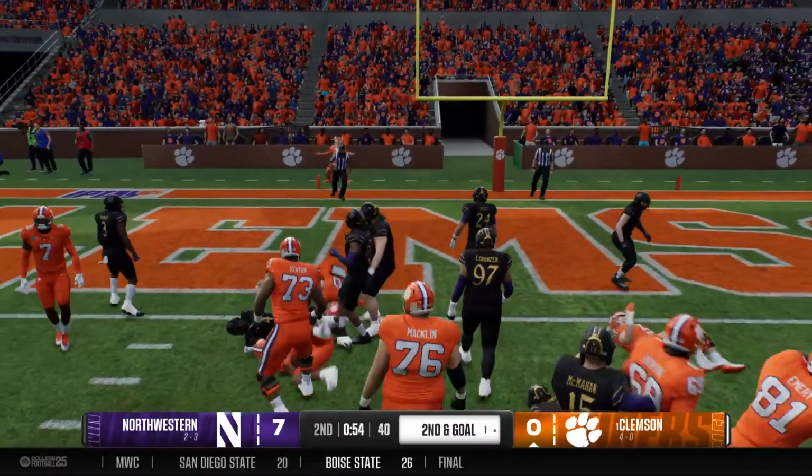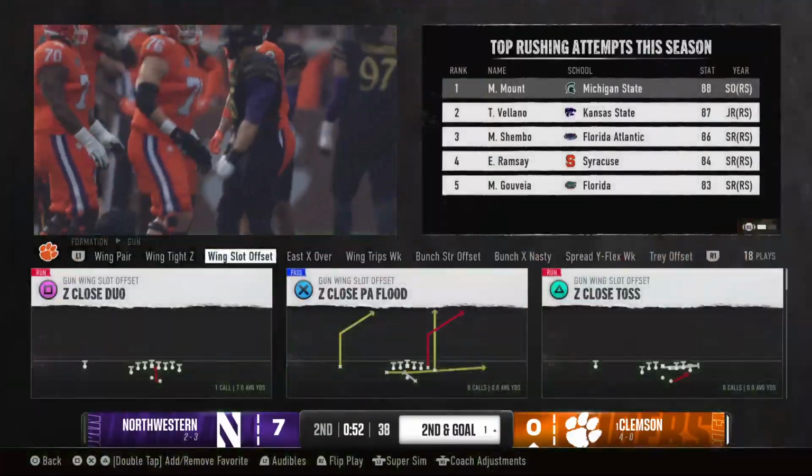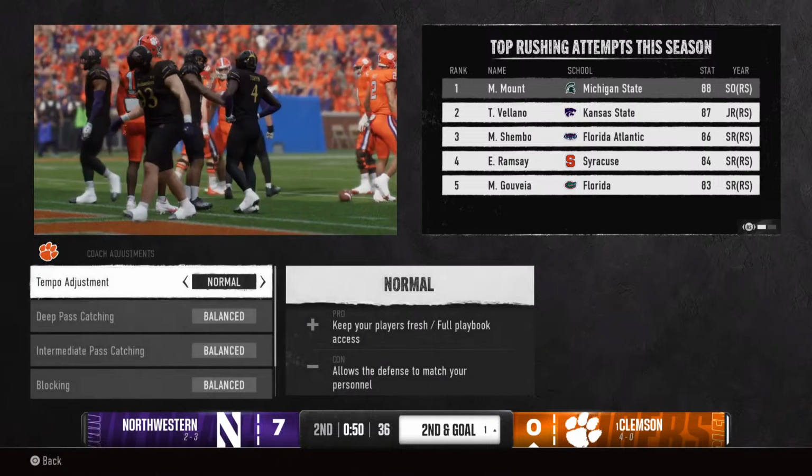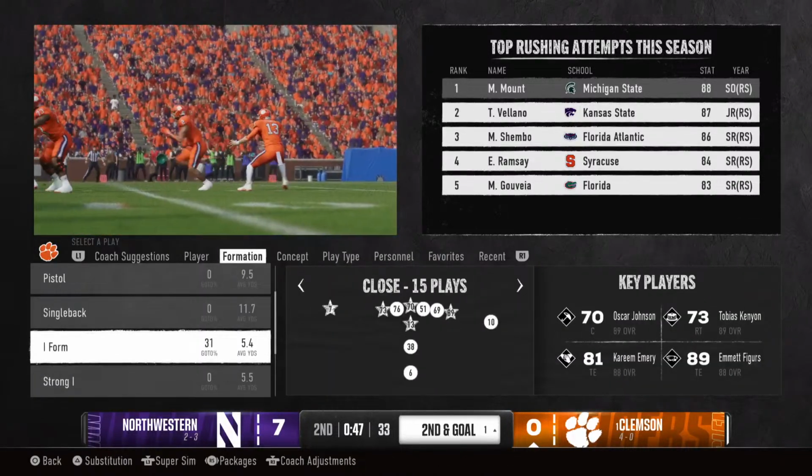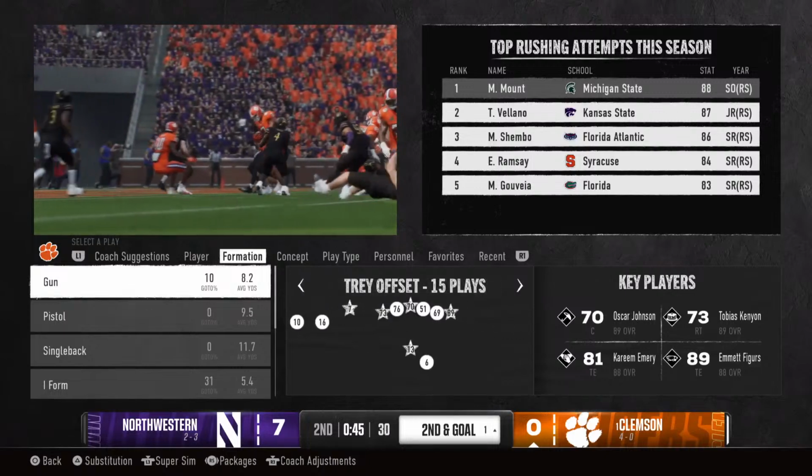And they use great timing with this call, right? Like, you can't call this play all the time, but you want to catch them when they're a little bit aggressive, not thinking about it. Nice job slipping the screen behind them, making the easy catch, and then getting downfield, picking up some extra yards.